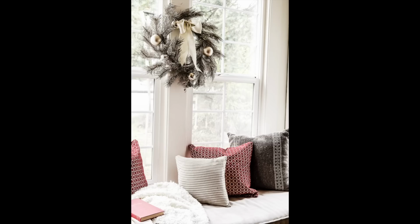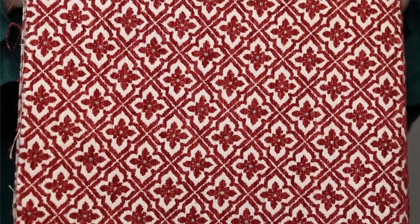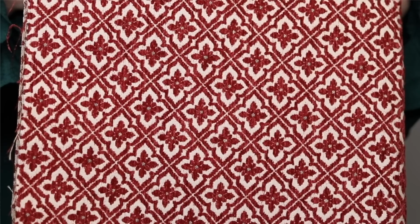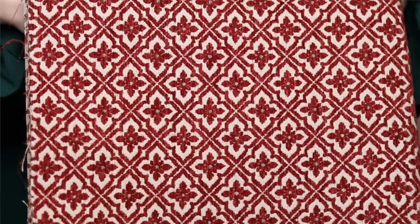So I'm just really liking it. And I just am loving the little block print look. If you saw my pleated curtains recently, you'll know what I mean. I love the little, just the little simple floral look, just repeated over and over. And that's kind of what we have here.